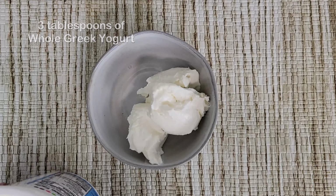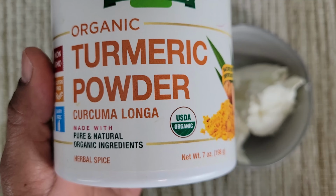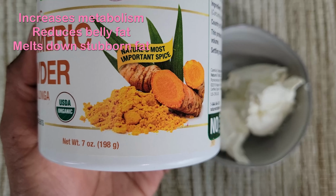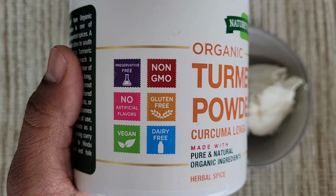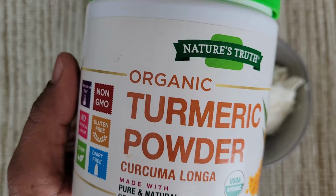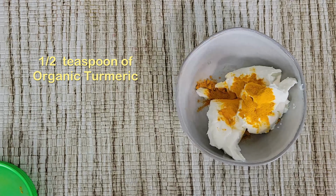Next, we need organic turmeric. Turmeric is a truly magical herb as it has a broad range of health benefits. It is a powerful herb in boosting metabolism, reducing belly fat and has the ability to melt down stubborn fat. Friends, it is very important to take organic items. Nowadays, a lot of food items are adulterated, so getting organic varieties ensures quality. To this yogurt, add a half teaspoon of organic turmeric.